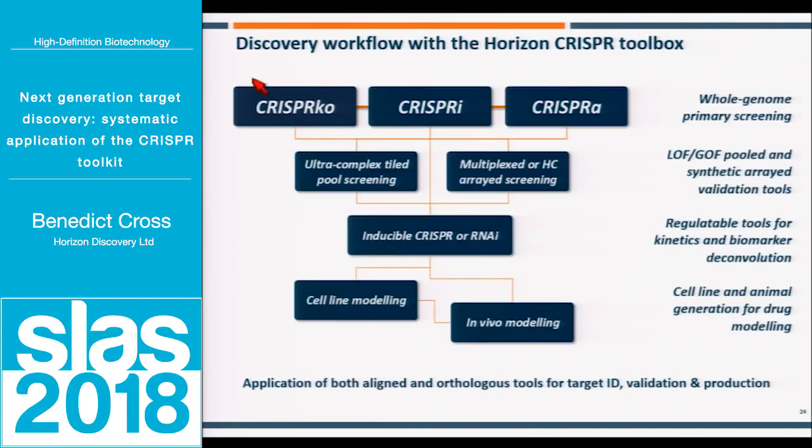So as we're trying to put all these things together, we're starting to build a more complete workflow where you can think about discovery that leads on from a large-scale functional genomic study. You can include multiple different approaches, including CRISPR knockout, CRISPR-I, and CRISPR-A, and often batch these up, pair them and couple them so that you can get much deeper and more informative data sets. This allows you to do a whole genome or even maybe slightly more focused primary screening exercise.